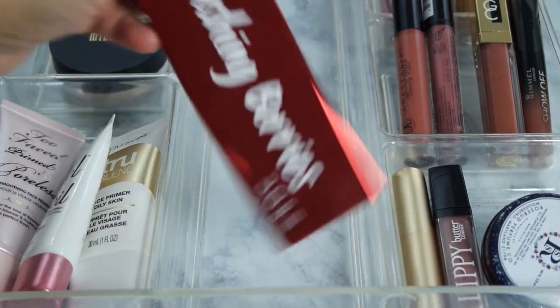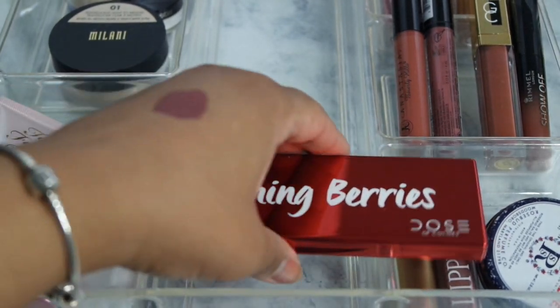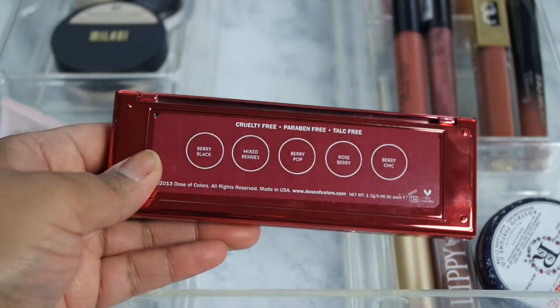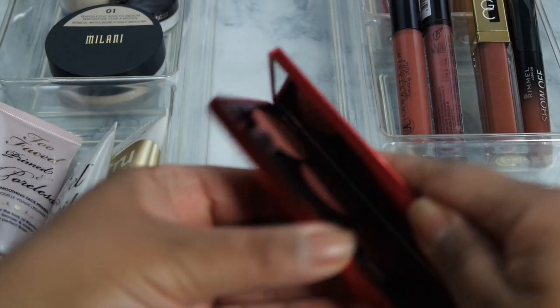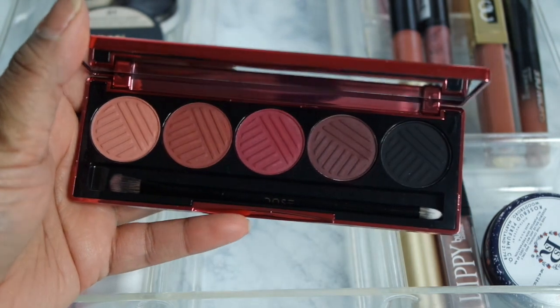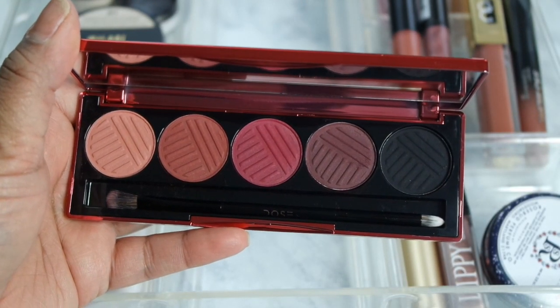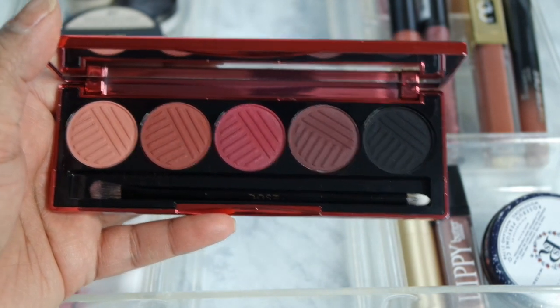The last one is a new palette to me. It is from Dose of Colors in Blushing Berry. I own the Marvelous Mauves and also the Baked Browns, I believe it is. So in the back you have the names of the colors, and these colors are just absolutely stunning. I cannot wait to use this eye palette. The others that I own, I've used quite a lot, and I love the formulation, so I am looking forward to this palette being top-notch quality.